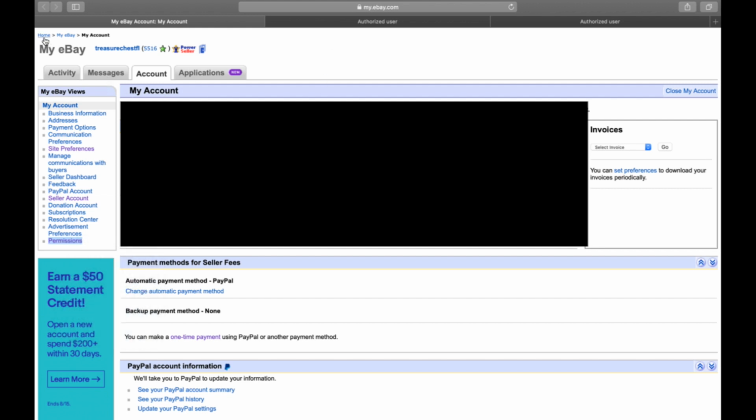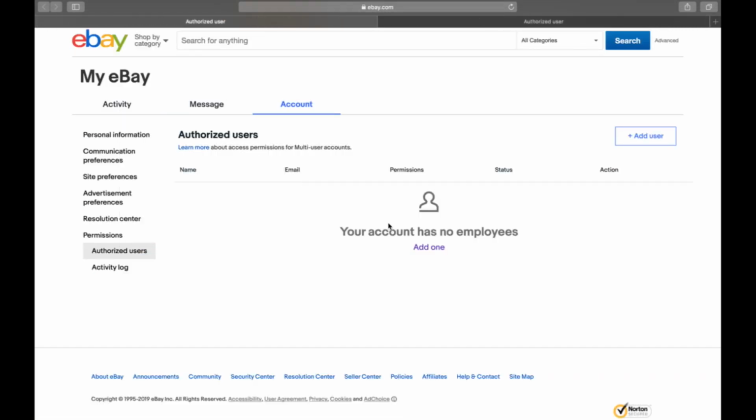Now this is on your main home, My eBay, My Account. If you don't know how to get to that, just use this tab, or up in the top left corner under your name. You can click My Permissions, and that's going to bring us into the Authorized Users page. Now, my account has no employees. I've not added anyone yet. I waited to do this for this video. So, authorized users and activity logs. You're going to be able to check who you have, and then you'll also be able to check their activity.